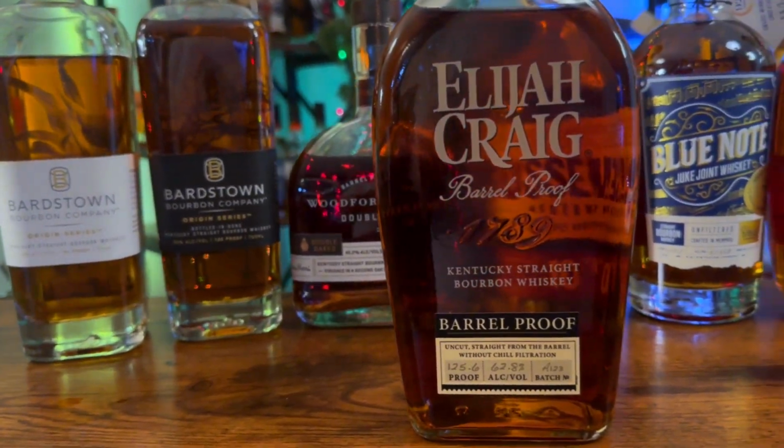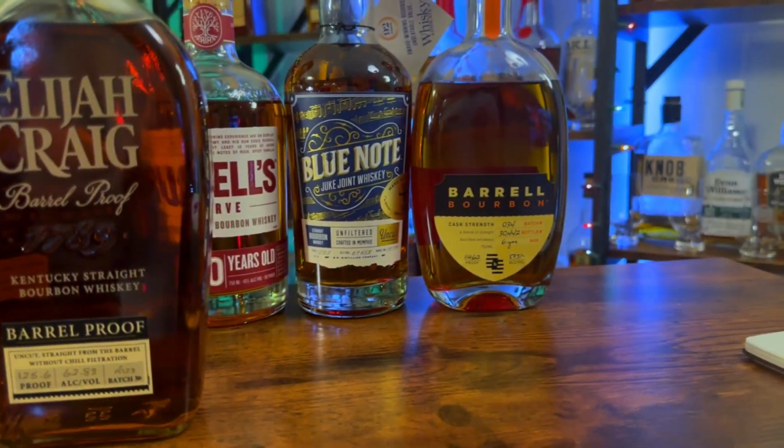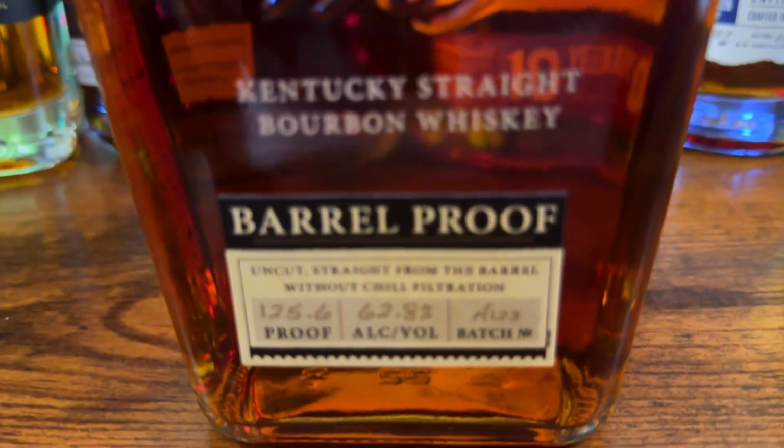Bottle number 7 that I got this month, the Elijah Craig Batch A123. Haven't done a review of this. I did crack it open just to give it a little taste and let some air into that bottle, let it open up a little bit. This one's bottled at 125.6 proof, and it is an absolute dime of a bottle.